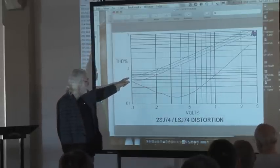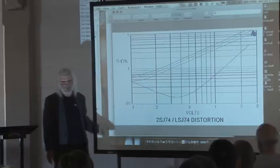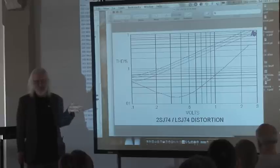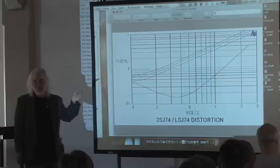Up here, you've got two relatively close figures, and this is the 2SJ74 in the green, and just above it is the LSJ74. And I would say that this curve demonstrates that for all intents and purposes, this is a pretty inconsequential difference in performance.